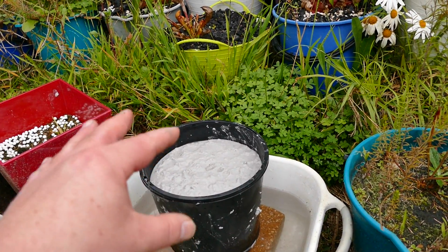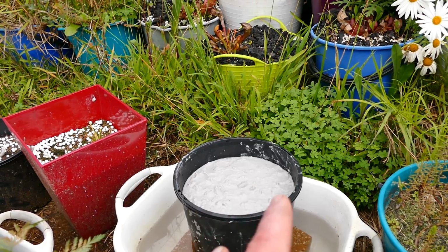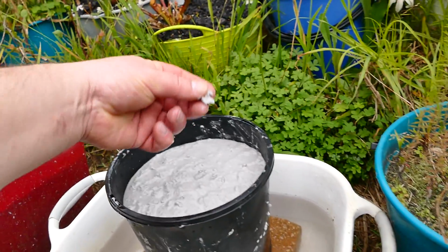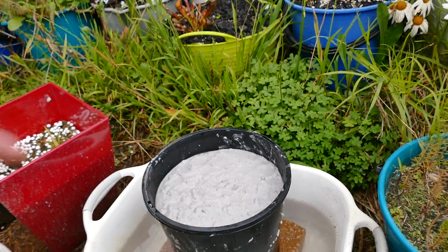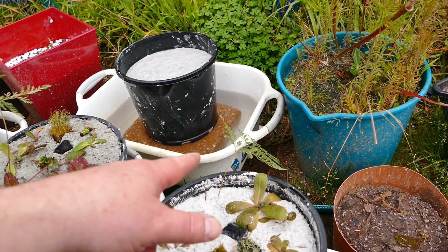Hopefully it'll settle in before the rain gets here, otherwise we could probably get a lot of splash and expose the newspaper cellulose. But hopefully there's a bit on the side there, we can put that in, and then I'll plant some plants in there, definitely these and the fern.